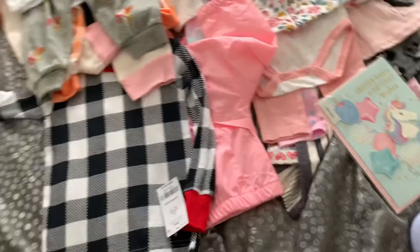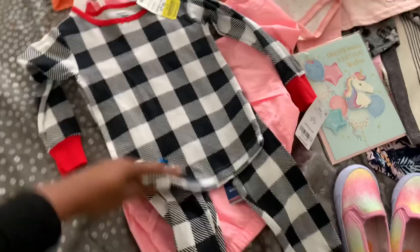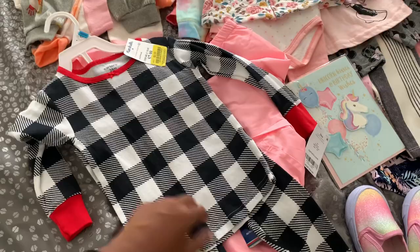This pajama set by Carter's was marked down to $2, and she can wear this now because it is not Christmas to me. It's just the, you know, buffalo check with the red trim. Really cute. And you guys know Carter's is a good brand.